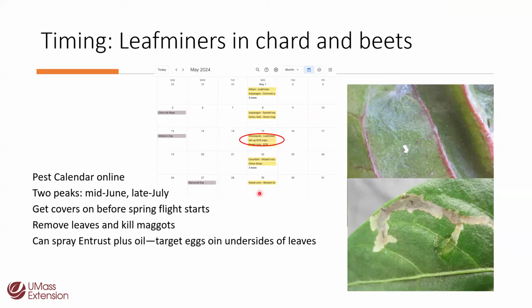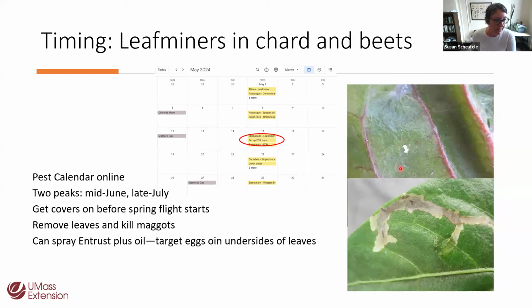On the underside of the leaf here, again, this seems tiny and like looking for a needle in a haystack, but they're so bright white, and they always lay them side by side like this in a group of about 5 or so.